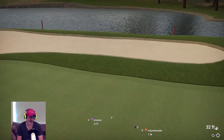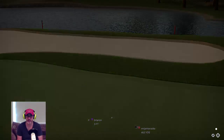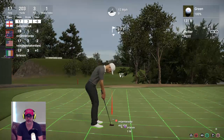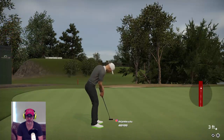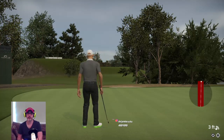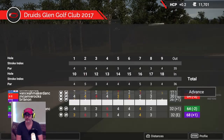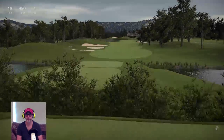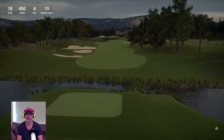And that's going to leave me about 3 feet for the par, and that means I need to try... Wow, that's a tough 3-footer. That's in for par. I need to try and birdie this final hole. Par 4. Oh, a nice wide open fairway.